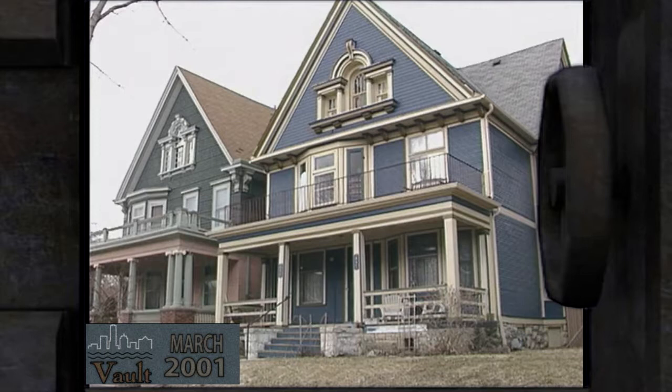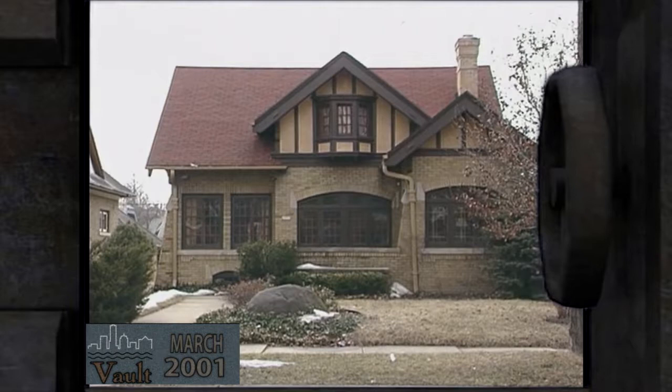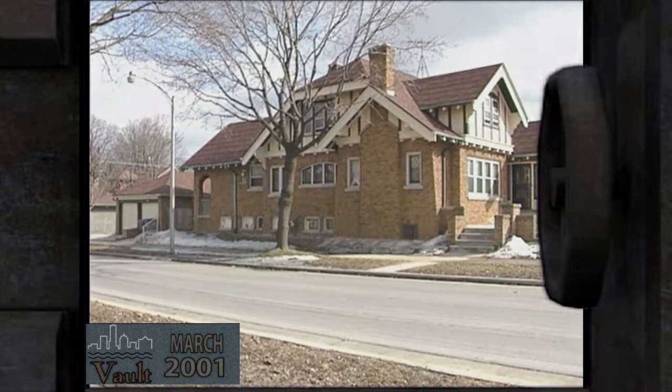You might not think the bungalow is especially historic, but 24 homes in the 2500 block of North 47th Street in Sherman Park make up a historic district, the newest one in the city. Even most of the garages match the design and character of the homes. Bungalows, by their very nature, are very small, quaint houses. This entire neighborhood, which is our 22nd historic district, was built in a six-year time period between 1922 and 1928.